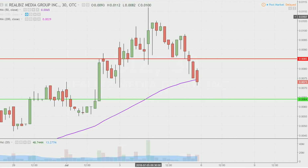But before you start talking about doing battle with anything above a penny, the bulls first need to prove themselves. And what do I mean by prove themselves? Well, let's see if the price can not only get back up above 0085, but then stay up above it.